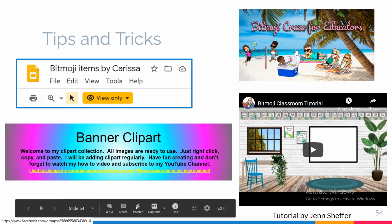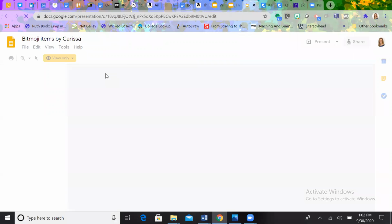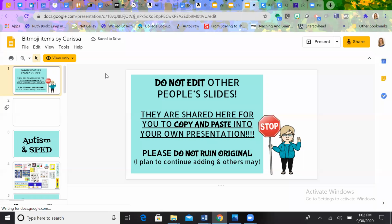This up here in the top is a Facebook group called Bitmoji Craze for Educators, if you're not in it yet. And this is where amazingly creative and generous teachers are sharing their actual Google slides. Their actual slides, so that you can just make a copy and edit it to make it your own rather than starting from scratch. And then we've got two other things that I can't wait to show you. So I'm going to click on this one. This is from Carissa, who I've never met, but is absolutely amazing.